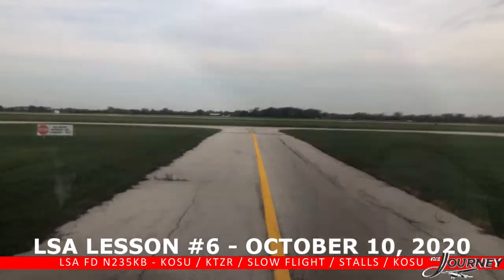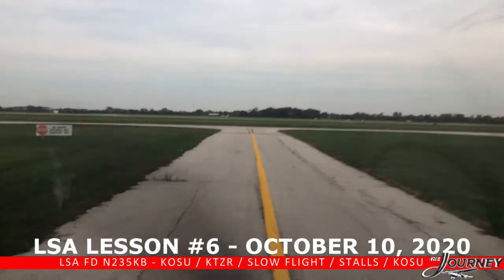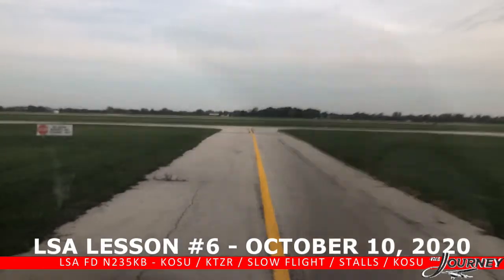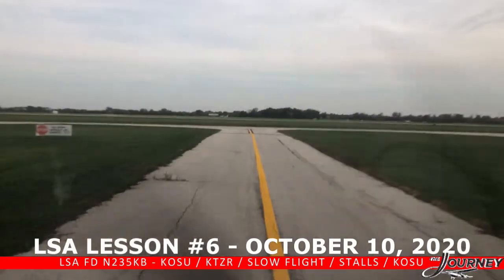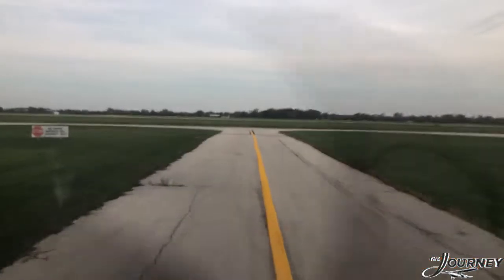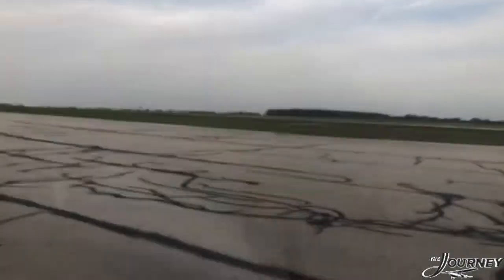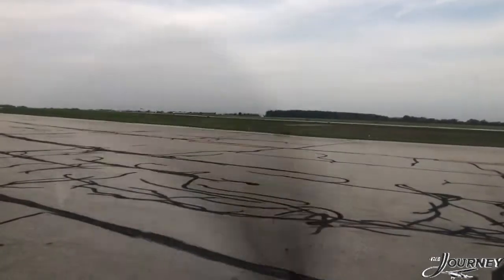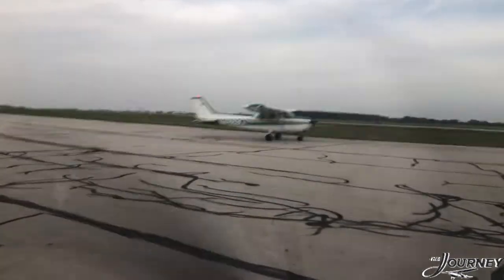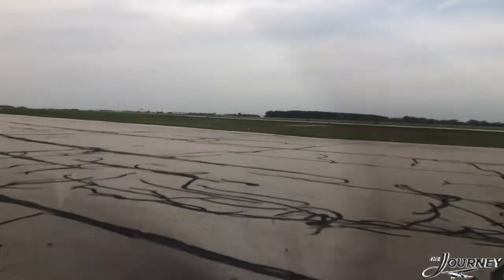State Ground, Flight Design 235 Kilo Bravo at the old T hangars, departing 180 at Information India. 235 Kilo Bravo, Ground, runway 27 left, taxi via Alpha. 27 left, taxi via Alpha, 235 Kilo Bravo. Tower, 235 Kilo Bravo is holding short 27 left, ready to depart.